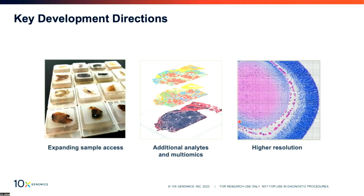Now from here, I want to talk about some of the things that we've been working on and developing within 10x. So things like expanding sample access. I mentioned that not only do you have the ability to work with larger tissue sections, but you also have the ability to work with different tissue preparations. We're adding the capability to work with additional analytes, and then also being able to work with higher resolution in the near future as well.